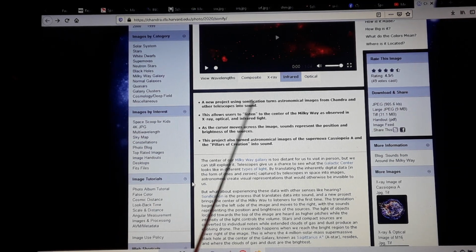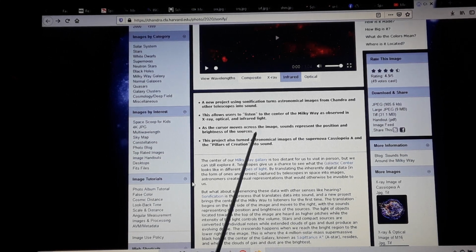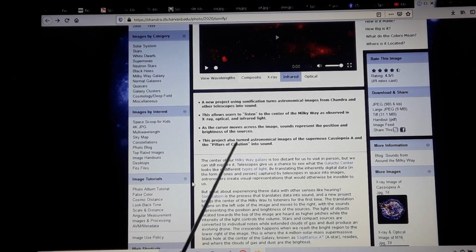A new project using sonification turns astronomical images from Chandra and other telescopes into sound. This allows users to listen to the center of the Milky Way as observed in X-ray, optical, and infrared light. As the cursor moves across the image, sounds represent the position and brightness of the sources. This project also turned astronomical images of the supernova Cassiopeia A and the Pillars of Creation into sound.